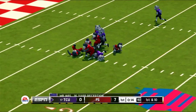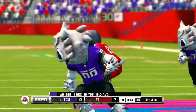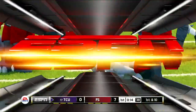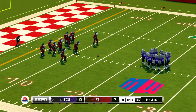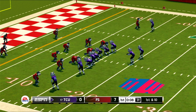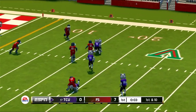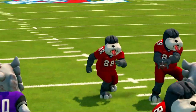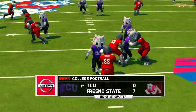Slings it. He's tackled at the 14. First down. Over the middle, there's Tillman. They'll bring him down for a loss on the play. After a quarter of play, we've got a low-scoring defensive battle on our hands. The Bulldogs lead 7-0.